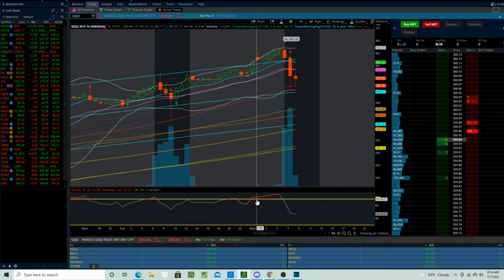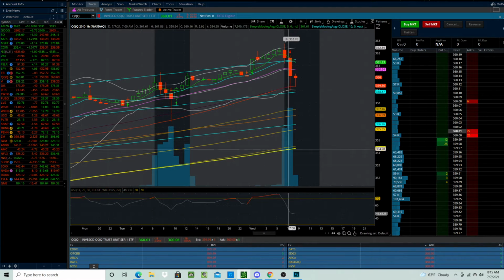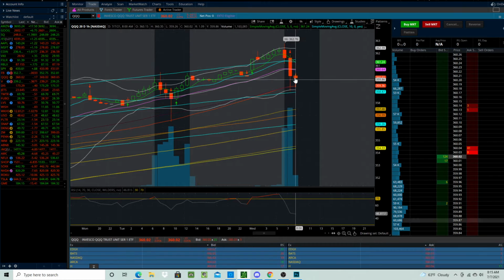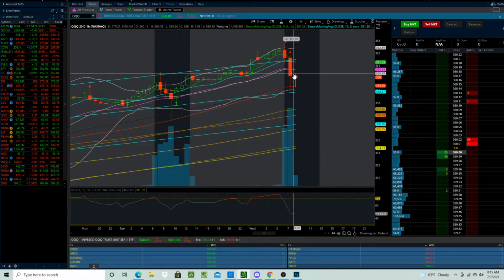If we look down at the RSI, we've been extremely overbought for the last really day and a half here. As soon as we did hit that top level, we had those nasty red candles, obviously started to pull a lot of stocks in. When I mean pull stocks in, I mean stocks are going lower.